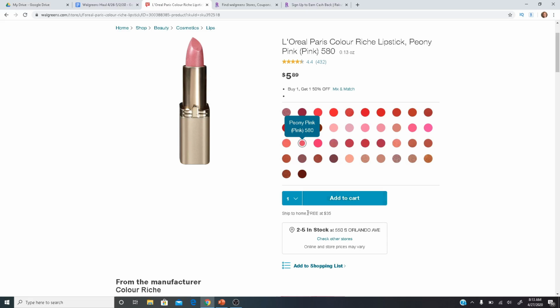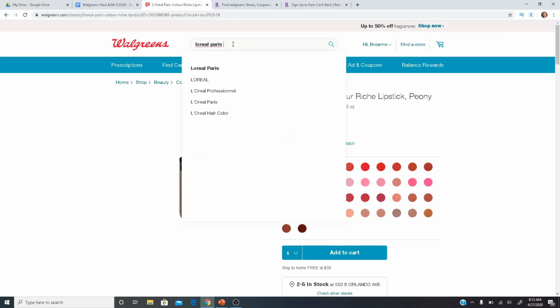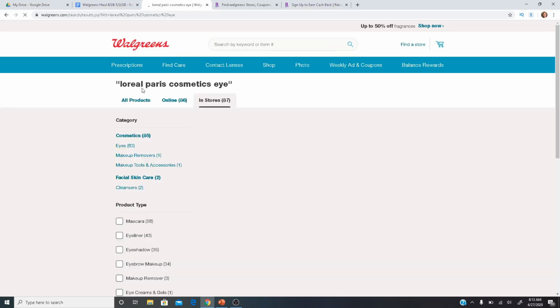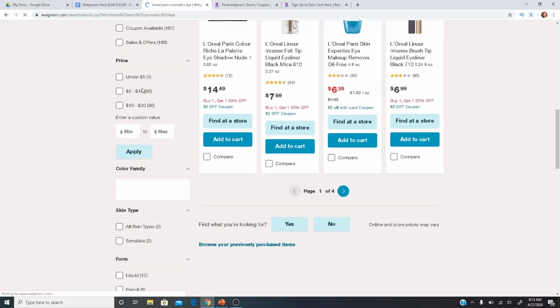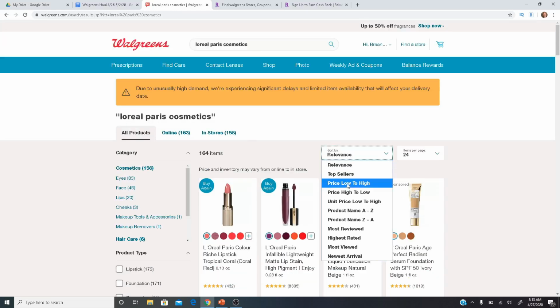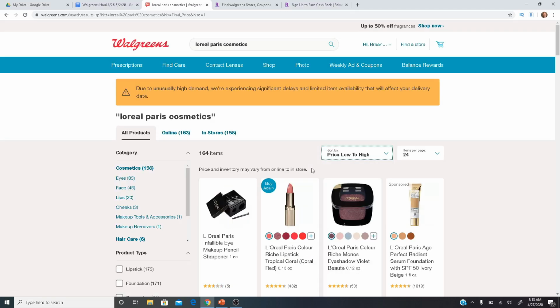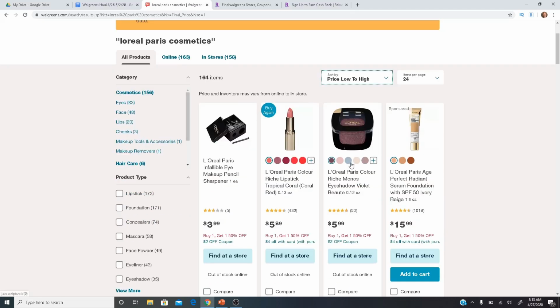So it says ship to home free at $35. That means that ship to store is not available, or it would show it right here. So I'll show you one that is available, the one that I got, that does show ship to home, so that way you can see it. Relevance. I always sort low to high, that way I can put together my deals and figure out which one is the best. So this is the product that I had gotten right here.